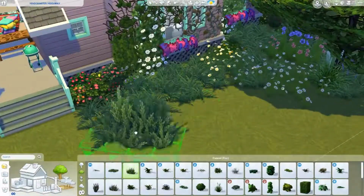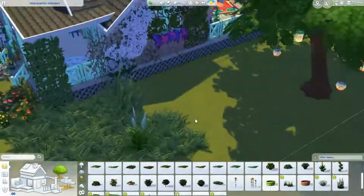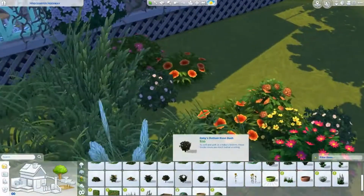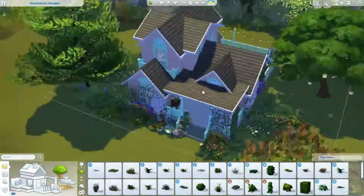And I haven't actually used that tree with the lanterns on it before, so this is the first time I used that, because I always thought it was really weird and it never fit into my builds.